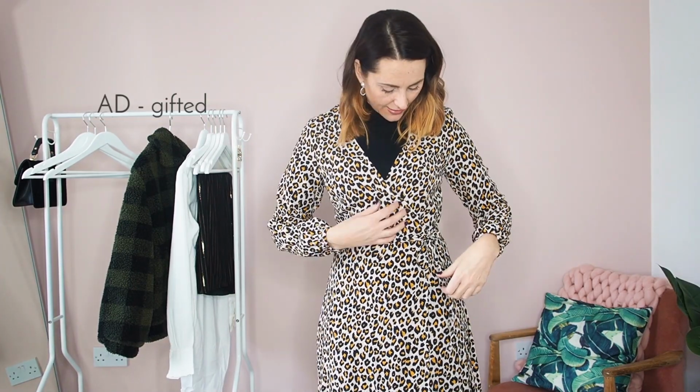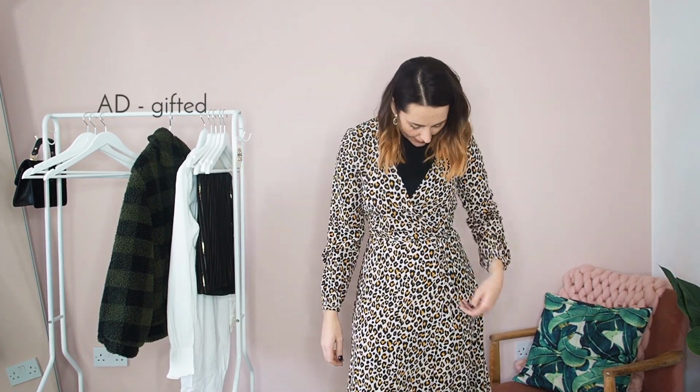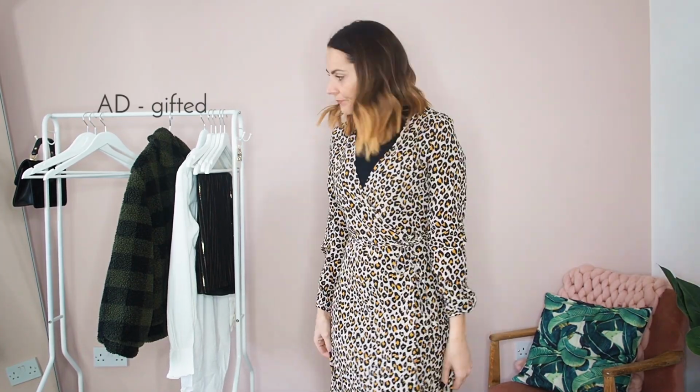So this is the New Look wrap dress. I like it, I do like it, but you definitely would have to wear something underneath it, because I can't quite seem to tie it in a way that, if you weren't wearing something underneath it, you wouldn't end up with some sort of gapage issue. However, I do think that wearing something underneath is the way that I would probably wear it anyway. Yeah, I feel like the print's cute.